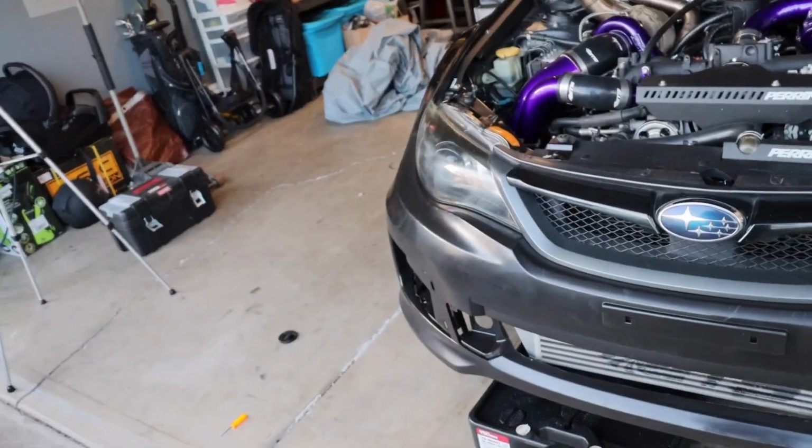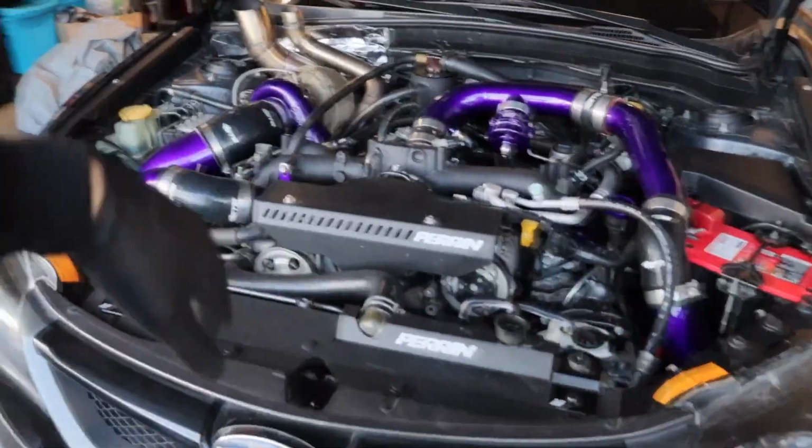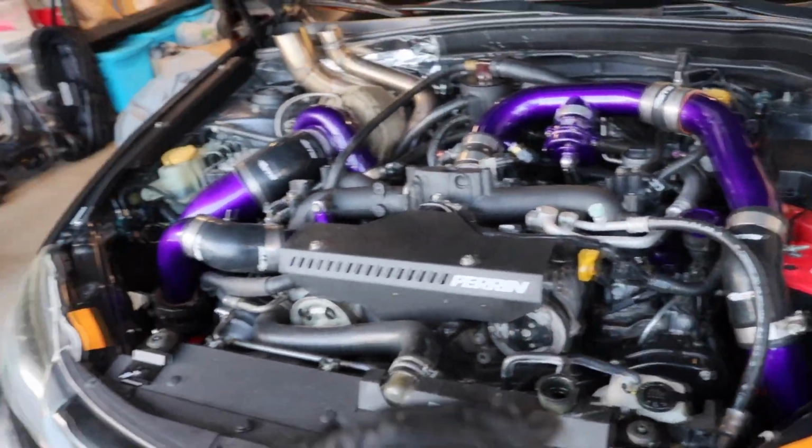While the coolant is still draining a little bit, slowly, I'm going to start taking off probably the shrouds and stuff, just miscellaneous stuff.